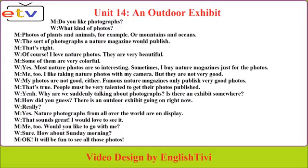They are very beautiful. Some of them are very colorful. Yes, most nature photos are so interesting. Sometimes I buy nature magazines just for the photos. Me too. I like taking nature photos with my camera, but they are not very good. My photos are not good either. Famous nature magazines only publish very good photos. That's true. People must be very talented to get their photos published.